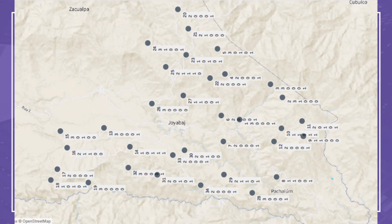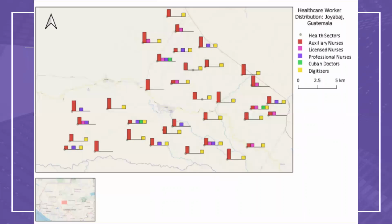This first one on Tableau simply lists the territory number, with its corresponding values of each healthcare worker. And then in QGIS, I plotted that same thing, except made it graphical, where it shows the different levels of each healthcare provider in a given health sector. And based on these two ways of looking at the data, it seems that the model functioned well.